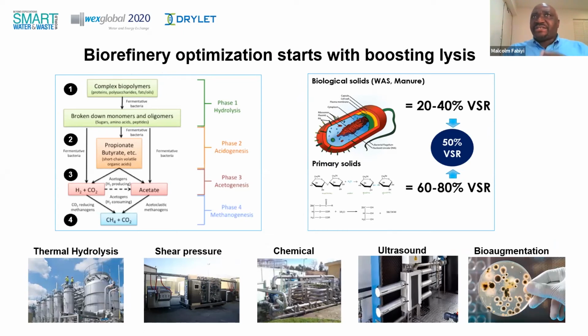Anaerobic digestion is 4 stages. The critical one, the one we have the most problems with, is hydrolysis. How do we take 50% volatile sludge reduction, which is really limiting? How do we make that higher? How do we get more out of a digester? Right now, there are different ways we do it. It can be thermal hydrolysis, it can be shear pressure, it can be chemicals, it can be ultrasound. All those approaches would require some type of resources. And in many cases, that is actually the hurdle that a lot of people find difficult to overcome, just the cost of these additional pieces of equipment.